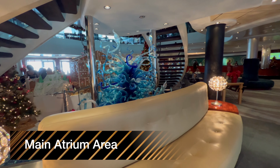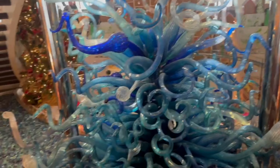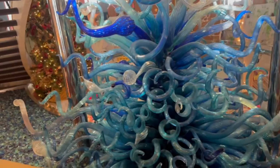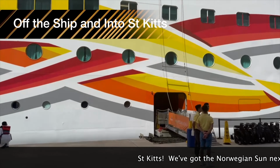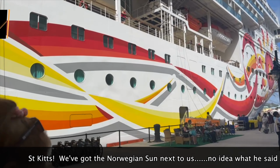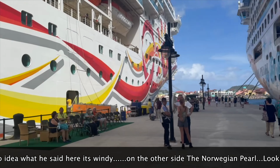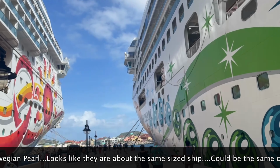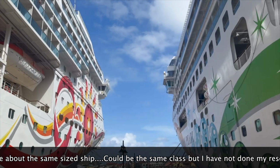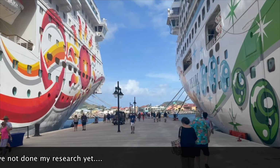Interesting, slightly bizarre glass sculpture. It's extremely impressive, the amount of time and work that it took to make this thing. St. Kitts, got the Norwegian Sun next to us, and of course our Norwegian Pearl. Looks like they're about the same size ship. Could be the same class, I haven't researched the Sun yet.